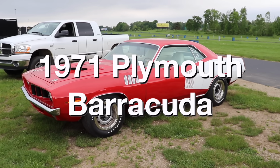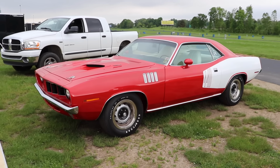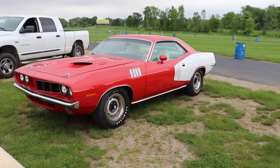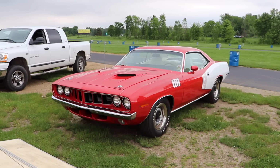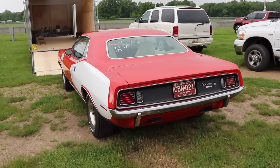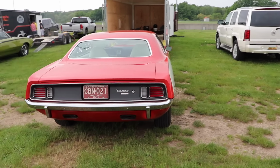This is a 1971 Plymouth Barracuda 440 six-pack, and these cars are monsters. Some people are such diehard fans of the Barracuda that they refuse to acknowledge the existence of any other muscle cars. You either have a Barracuda or you have nothing.